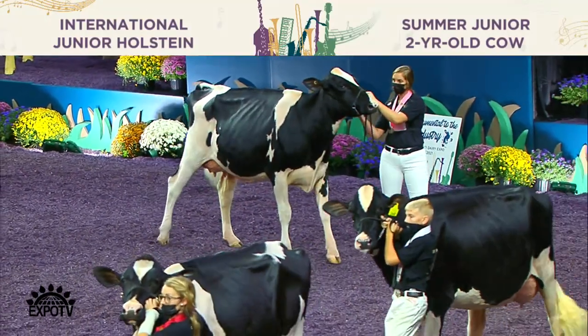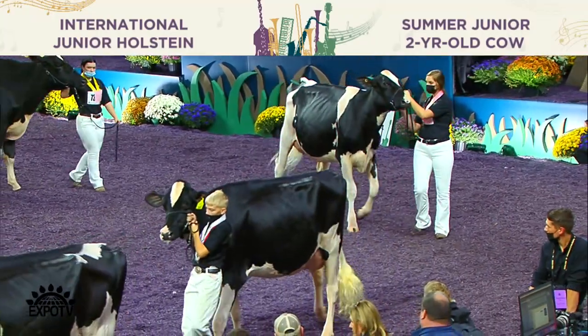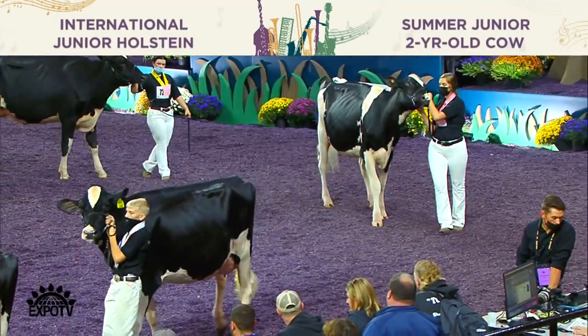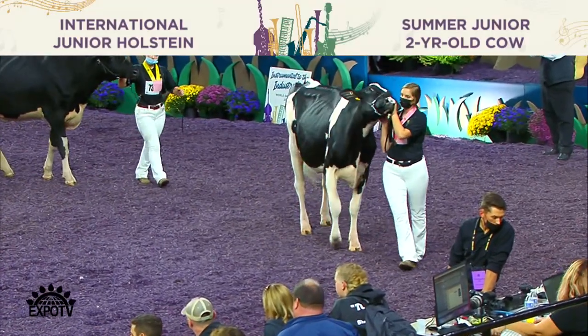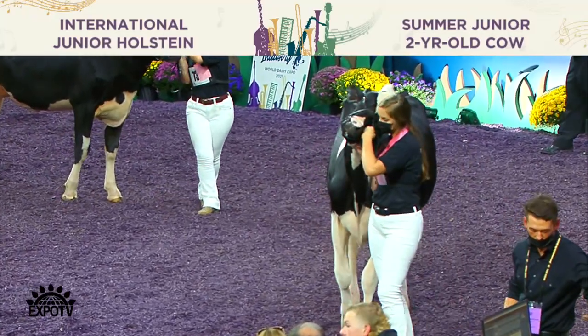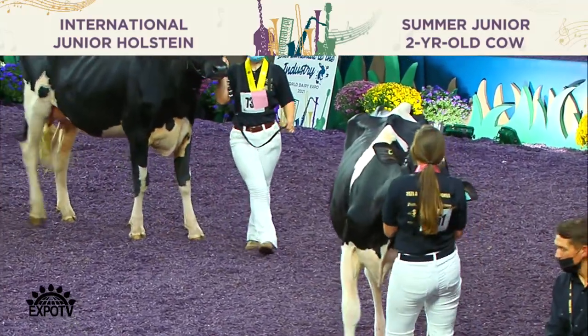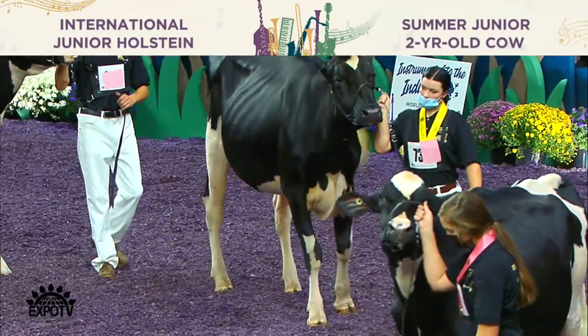For us, she just shows us a little more flex to that hock as she moves throughout the ring. She's shorter in that toe, she's deeper in the heels, she's stronger about the pasterns as she steps down. Taking nothing away from this beautiful mammary system on our fourth prize cow. Fourth over fifth, it's that mammary system that gives her an advantage over this black cow. She just shows us a little more height and width at the top of the rear udder.